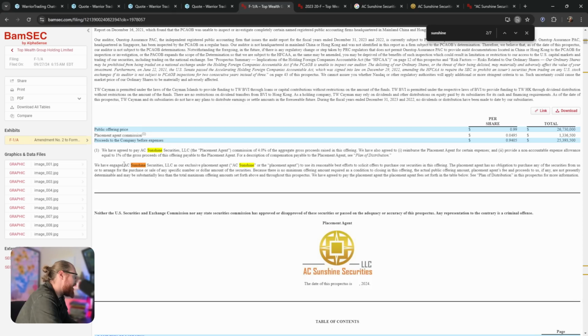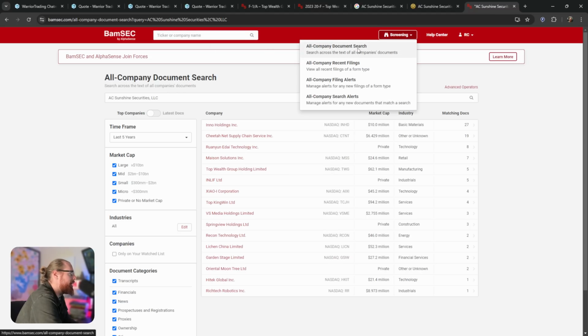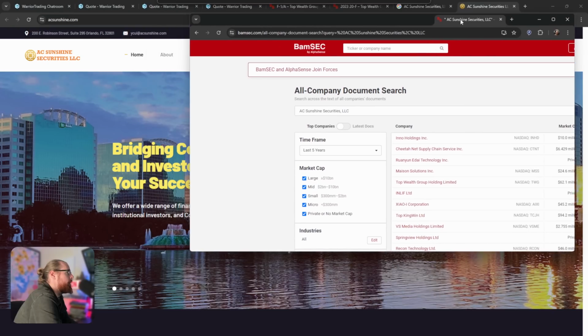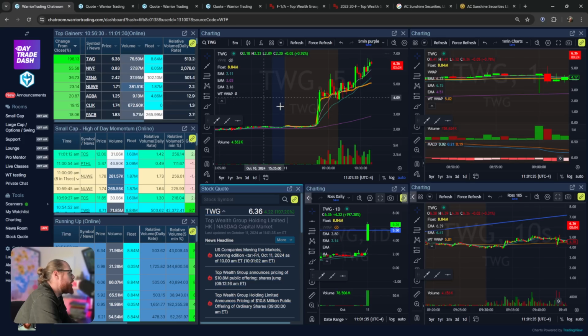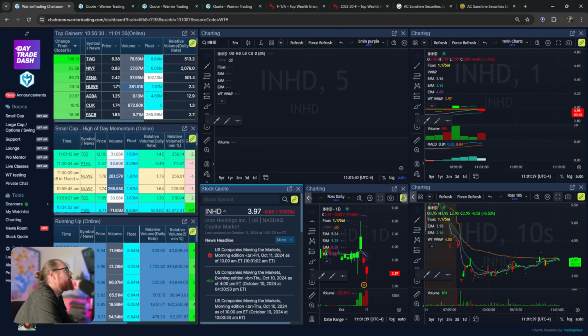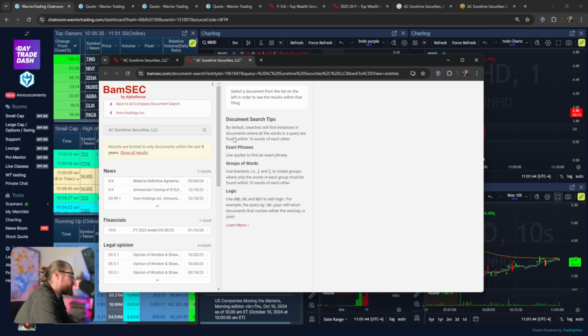Whenever I see that, I always check the company. So I look up this underwriter, and the way you can do that under BAM SEC is you go under screening, all document search, and then you just type in their name. Then I see what other companies they've been involved in, just out of curiosity. I'm familiar with pretty much all of these names. Let's look at some of their charts. So the first one was INHD, and if we want to, we could pull it up, just click on another window.